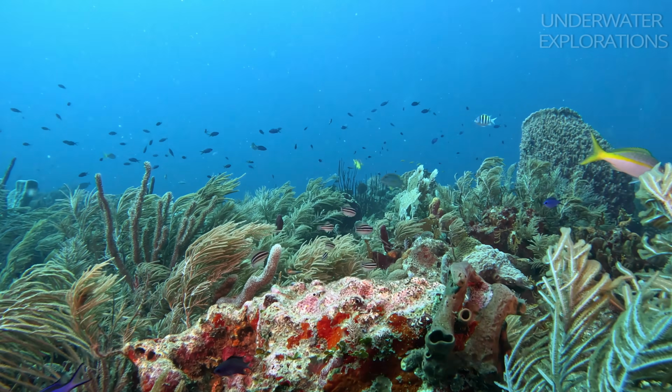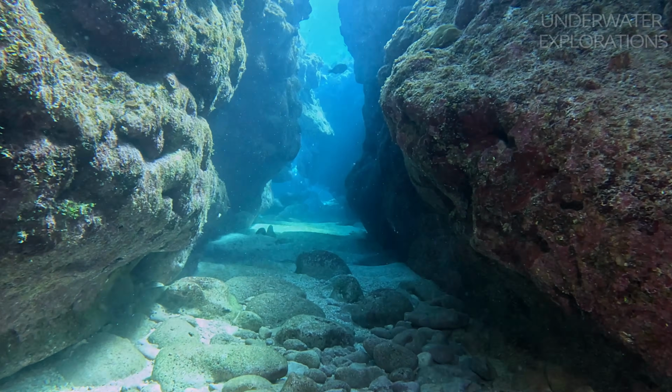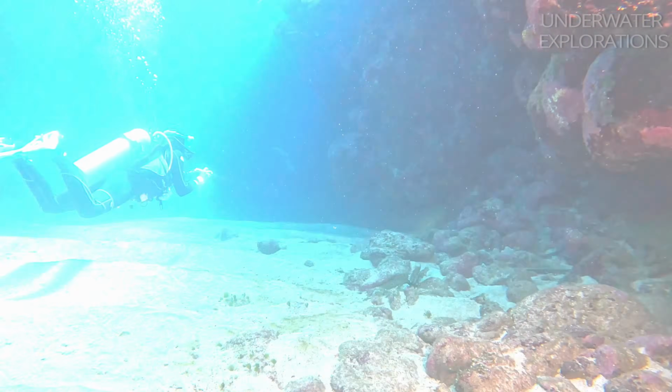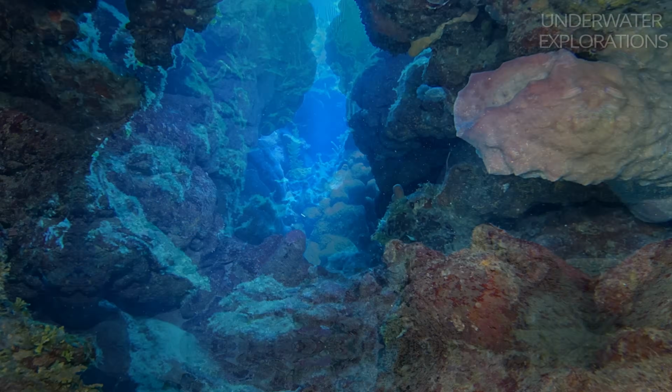Welcome to ROATAN, where the fame is found in the coral reefs. Come and join us on this adventure to explore the underwater tunnels created by lava and ancient reefs. We will squeeze through tight restrictions and narrow passages, taking you along this unforgettable show of lights and shades.